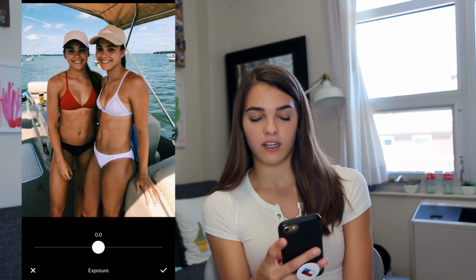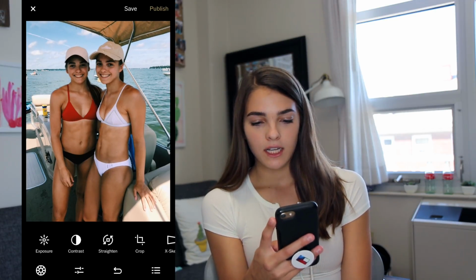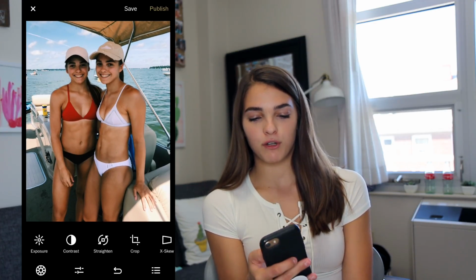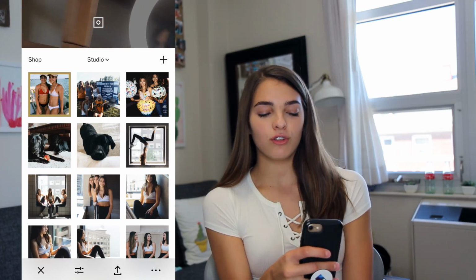There's no overcorrecting I have to do, which is really hard if you have to correct pictures, but I might turn the exposure up just a little bit. And then maybe just add a little bit of contrast. This isn't the same thing I do for every picture, but that looks pretty good to me. I'd post that picture. So yeah, but I'll show you one with C6 because that's what I use a lot.